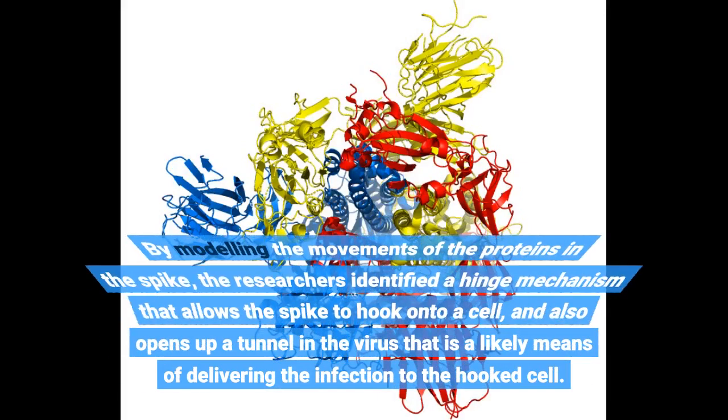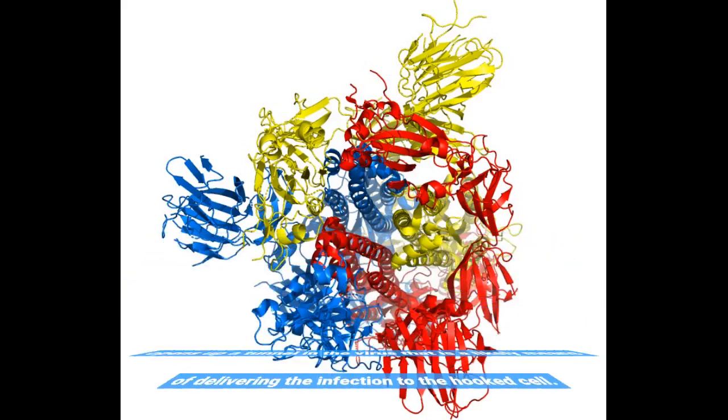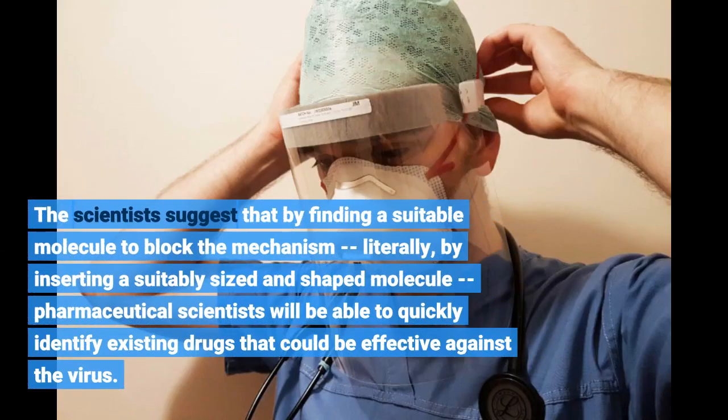By modeling the movements of the proteins in the spike, the researchers identified a hinge mechanism that allows the spike to hook onto a cell, and also opens up a tunnel in the virus that is a likely means of delivering the infection to the hooked cell. The scientists suggest that by finding a suitable molecule to block the mechanism, literally, by inserting a suitably sized and shaped molecule, pharmaceutical scientists will be able to quickly identify existing drugs that could be effective against the virus.